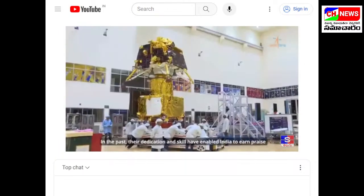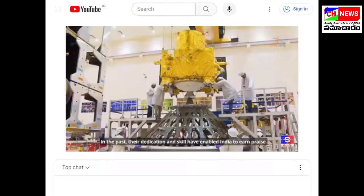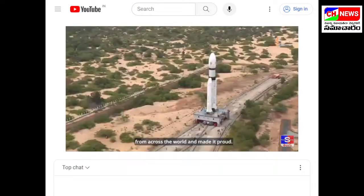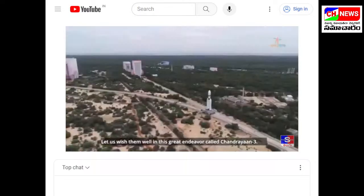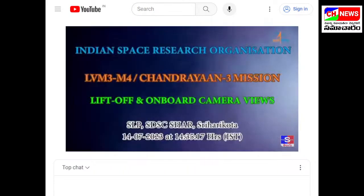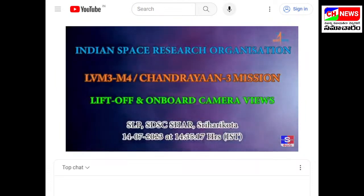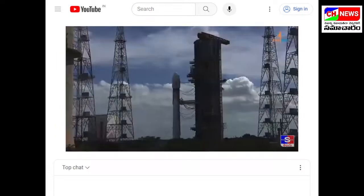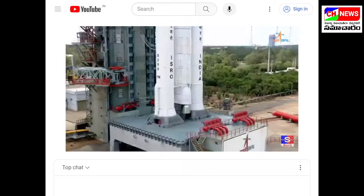In the past, their dedication and skill have enabled India to earn praise from across the world and made it proud. Let us wish them well in this great endeavor, Chandrayaan-3, from across the world.